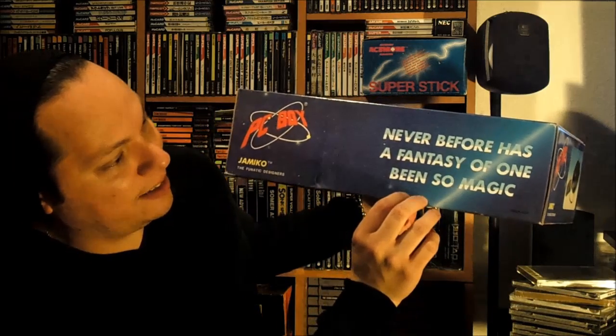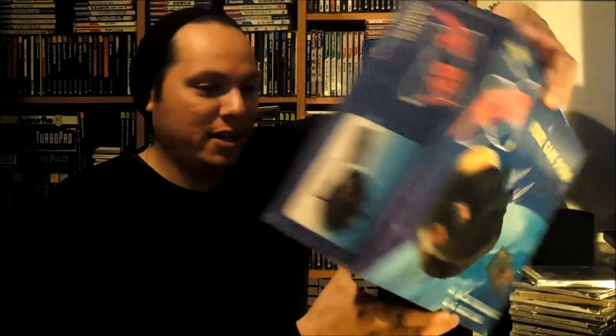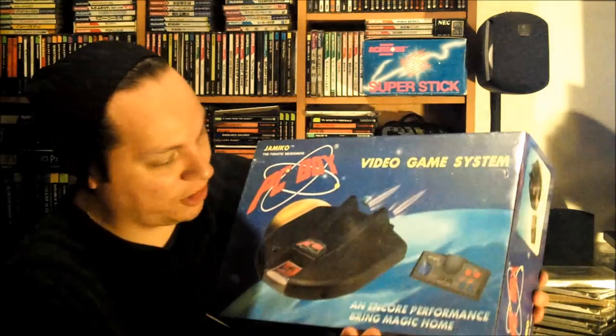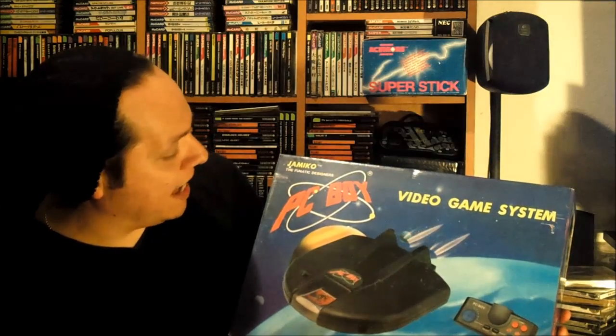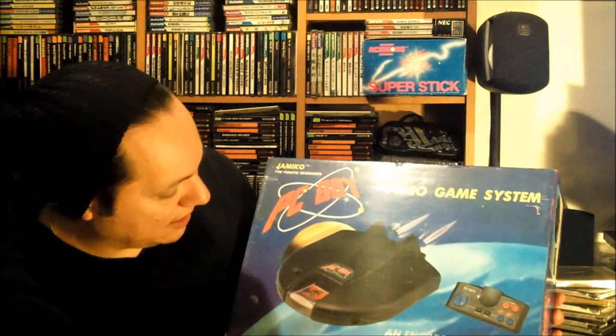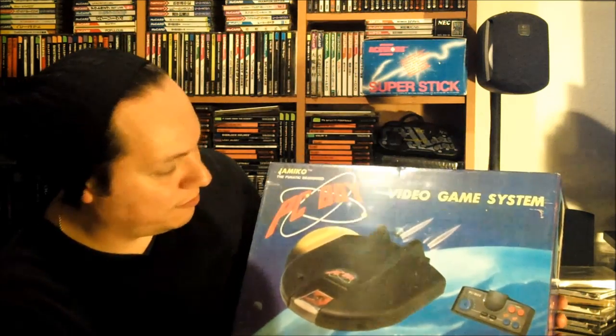Never before has a fantasy of one been so magic, whatever the hell that means. But yeah, it's in excellent condition, and I've been trying to get a real PC Engine Shuttle, but they've just gone up in price. But I saw this, I had to have it, and I was able to get it. Like I said, I like to collect all things Turbo, and I had to have this in the collection.